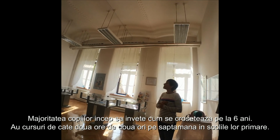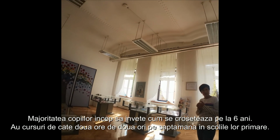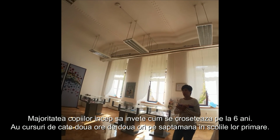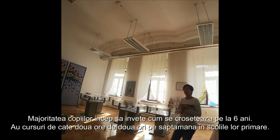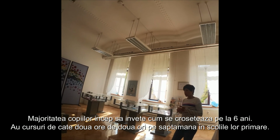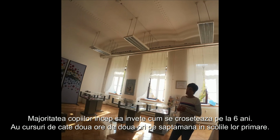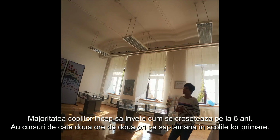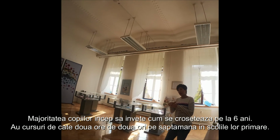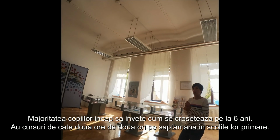So if you compare with the music school, we work something like this. It's a free time activity for children, an after school activity. They have lessons 2 times a week for 2 hours, so 4 hours a week. And we have employed 6 teachers of lace making who teach in the primary schools. So not in this building, but in primary schools here in Idrija and villages nearby.